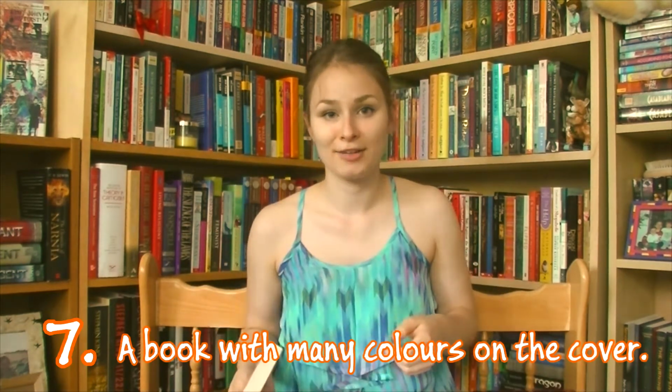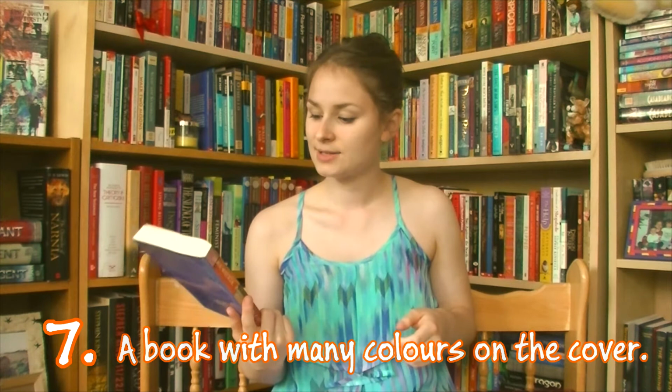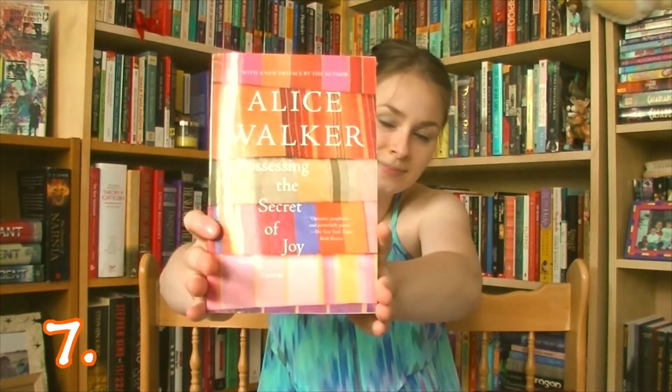Find a book with many different colors on the cover, and that would go to Alice Walker, Possessing the Secret of Joy, which is very colorful, but the topic isn't really spring appropriate. If I remember correctly, it's about female genital mutilation and the intergenerational trauma that can have. Topic, not so springish, but the cover definitely is.